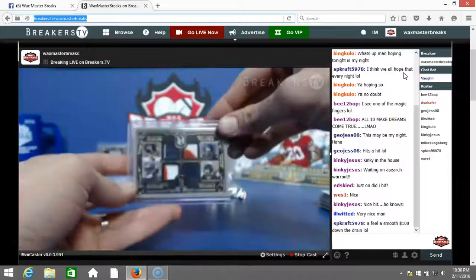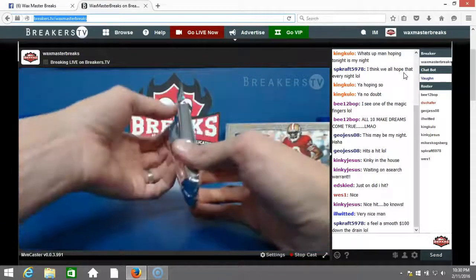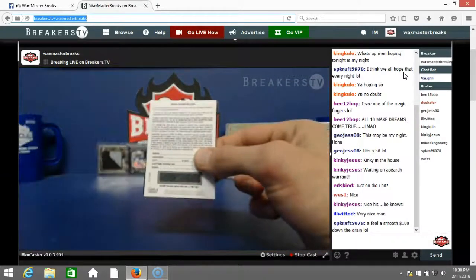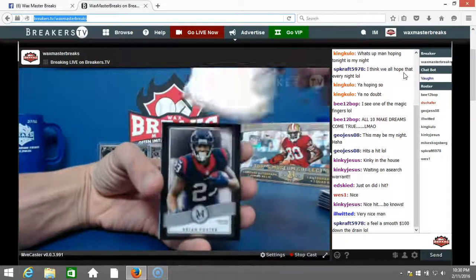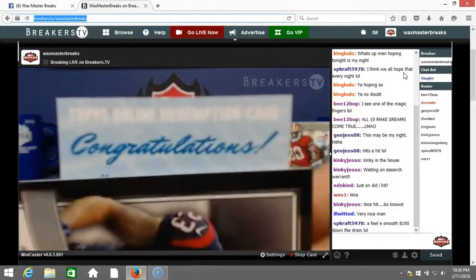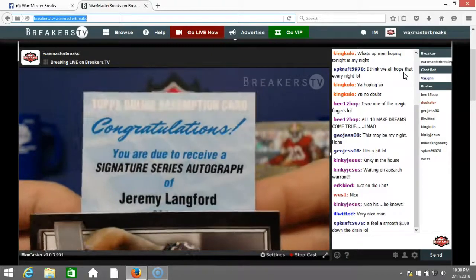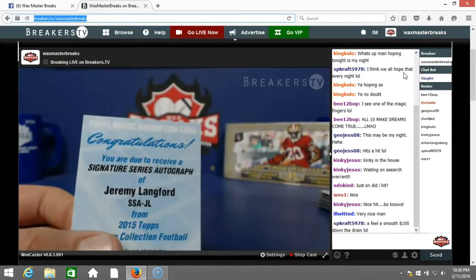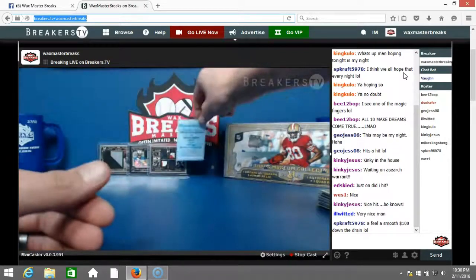Whew. Nice patches. Teddy B. And our fourth pack. Good luck, guys. We got a redemption here. That's cool. Hopefully it's something good. Tom Brady, Tevin Coleman, Brett Favre, Arian Foster, and good luck, guys. Congratulations. You are due to receive a signature series autograph of Jeremy Langford. Wow. Jeremy Langford for the Bears. That's going to Mike Skogsberg. Smash.